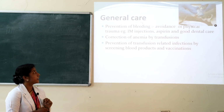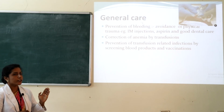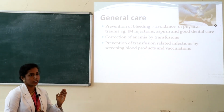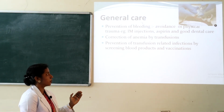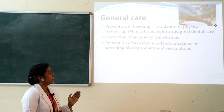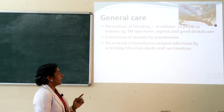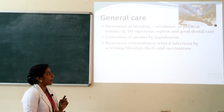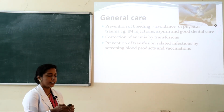And in general care, it is prevention of bleeding, with avoidance of physical trauma. We teach the parents and children about avoidance of physical trauma, especially avoiding IM injection. We can give subcutaneous injection or the oral route. Then advise them to avoid aspirin, maintain good dental care, and correct anemia by transfusions, and prevent transfusion related infections. This is done by screening the blood product and by vaccinations.